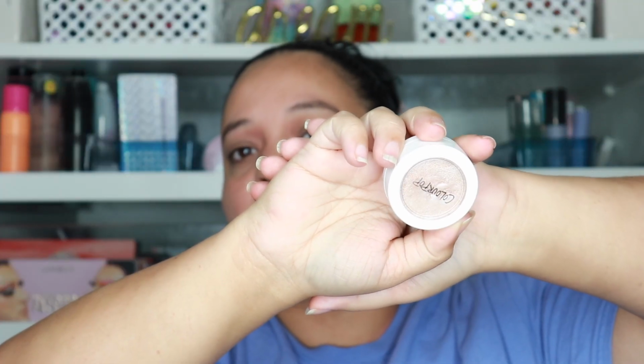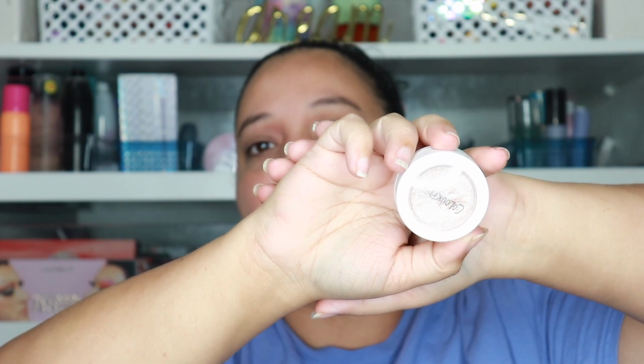One is newer to me, but I really ended up loving it, and the other one I've actually had for quite a while and I love it. So the first one I have here is Colourpop Super Shock Highlighter, and this is in the shade Flexitarian. This actually is a more recent one that I got from their mystery box, which I could not stand. And when I first got this highlighter, I was like, I don't really know, because I don't really like the Super Shock eyeshadows. I don't know if I'm alone in that, but I just don't.